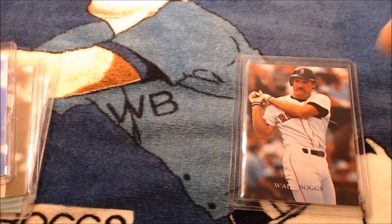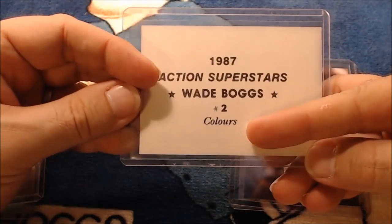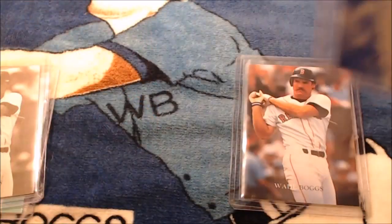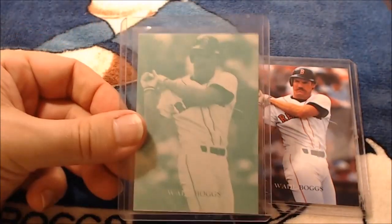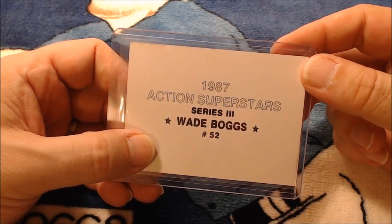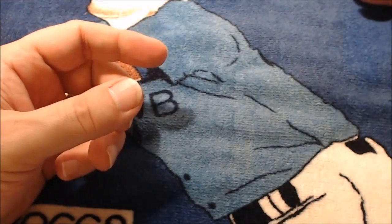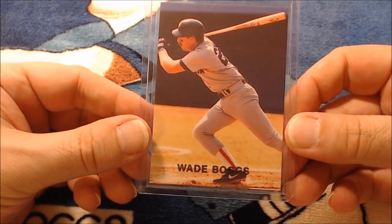The next few are what's called, I guess, the Colors Edition. It's the same picture there, but this one is in blue. On the back it says Colors. There's the blue, then a sort of gray, and then a green. Here's another one. Again, it's really hard to tell which set this is from until you turn it over, and it's 87 Action Superstars Series 3, number 52. So there were, in some cases, quite a few players listed in these sets. And again, for the early years, a lot of them had no border.